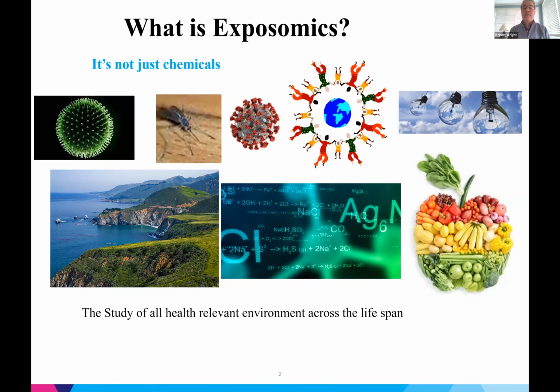I think a more succinct way to describe what exposomics is, it's the study of all the health relevant environment we experience across the lifespan, which can seem very daunting when you think about it, considering how many years we've been around, and that going back in time to measure what happened to us when our mother was pregnant with us could be very, very difficult. It could be decades ago, but there has actually been a number of advances that make exposomics much more feasible than people realize. It's much more advanced, as I said, than you may know.